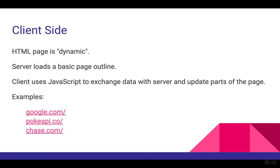Some examples of this are Google. That's a great example. These two, the chase.com website, I use that just because it's a website I happen to use regularly. So it's got a lot of client-side stuff going on. And then this is an API, which is really just rendering data. So you're actually interacting with the page, and it's pulling data back from the server. Okay?